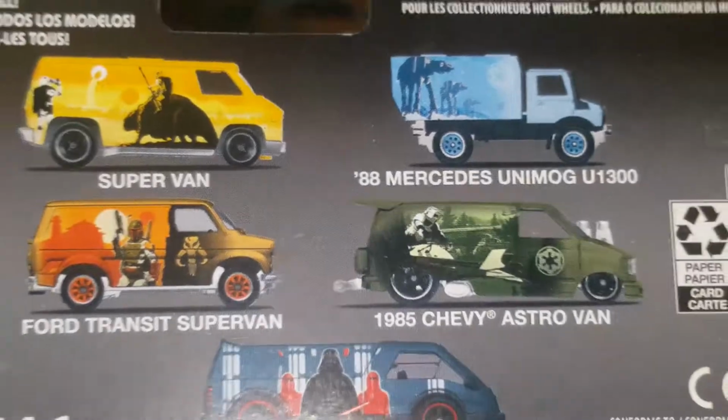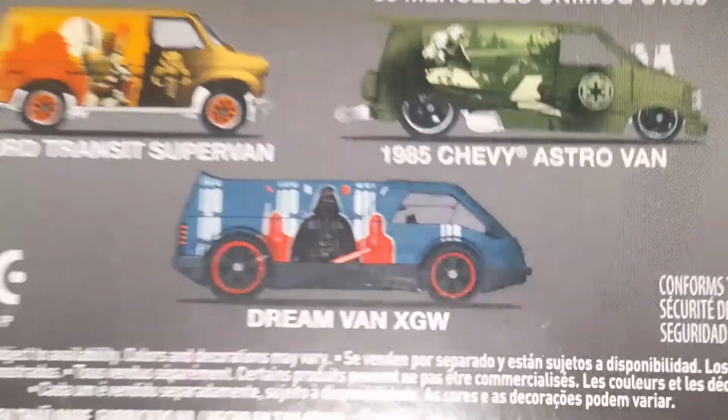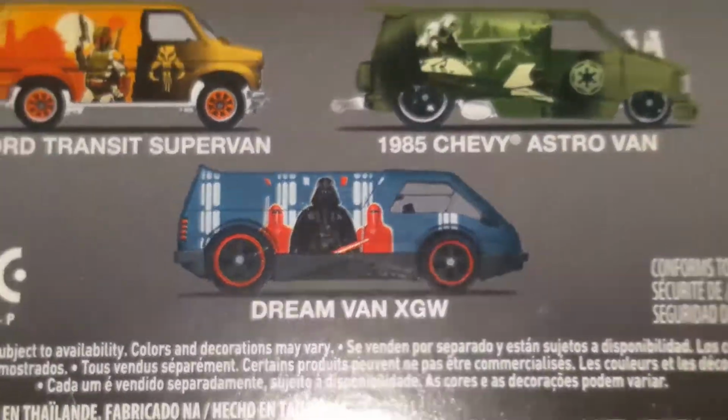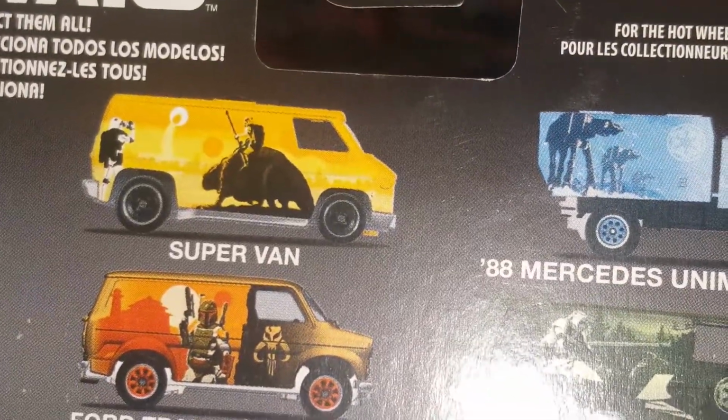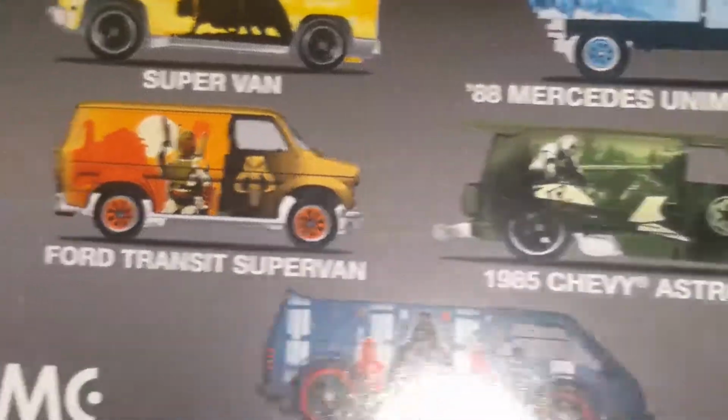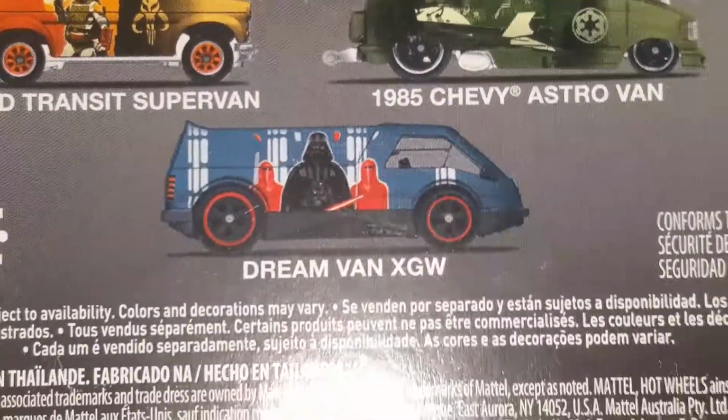And these are all the ones that are available. I saw the Darth Vader one, but decided not to pick it up. Probably just gonna keep these two. Those two are some of my favorites. Maybe I'll get the Darth Vader later.